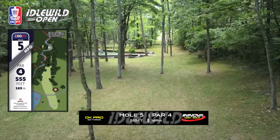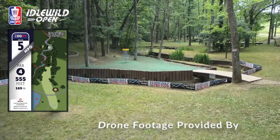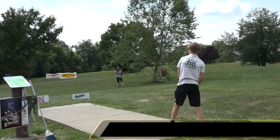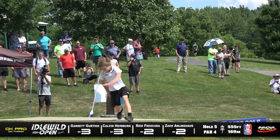Forehand is a pretty common play. The left to right turnover or a big roller if you can get one down here and into this wall for a chance at eagle. But this green is pretty small, OB Creek all around it, and you want to get distance off this tee to make that approach that much easier.